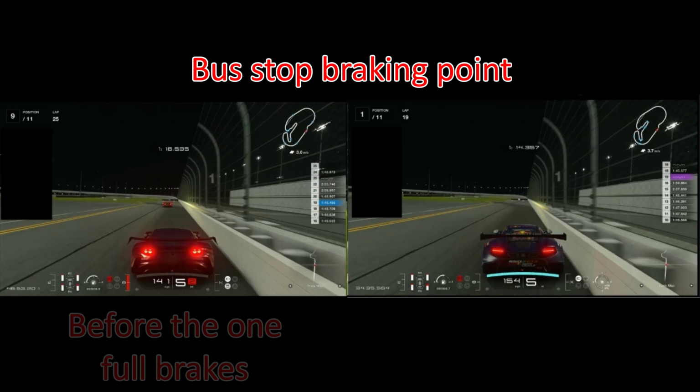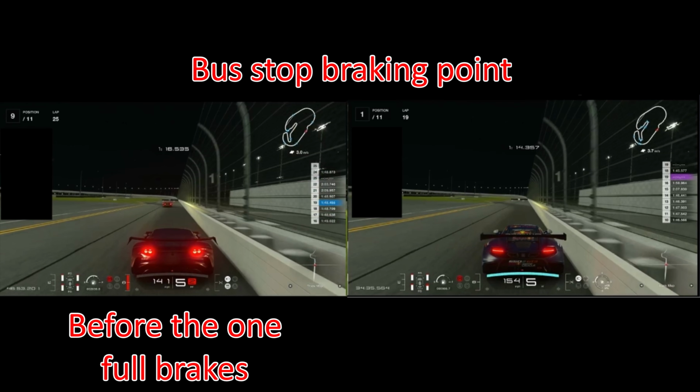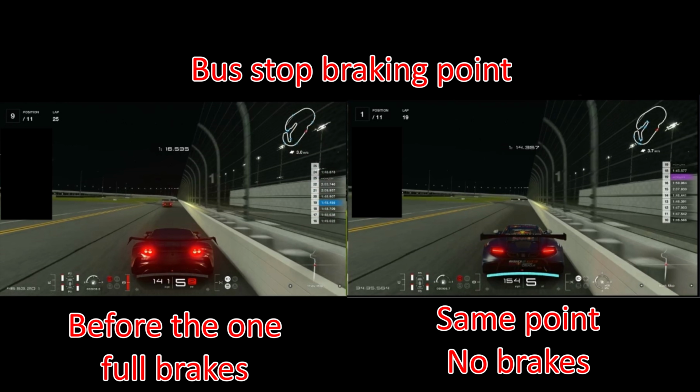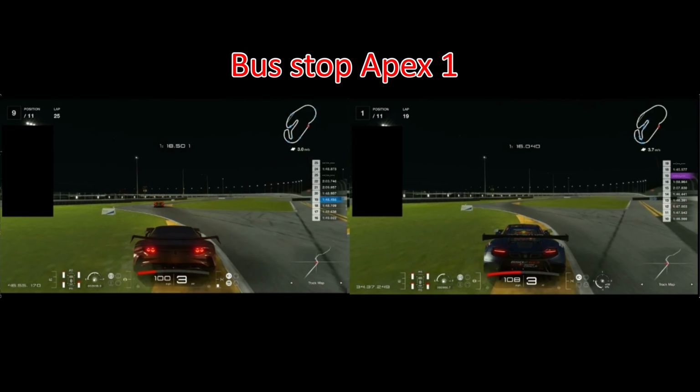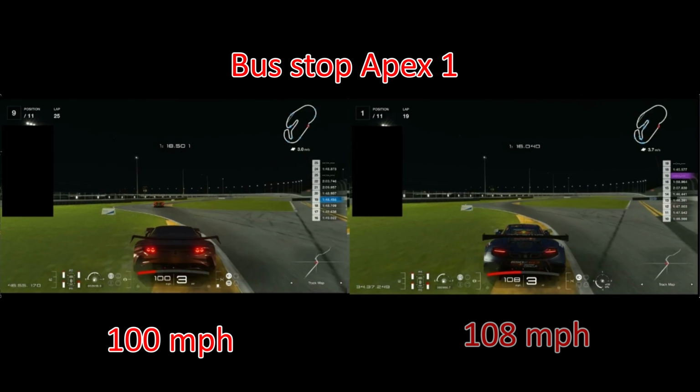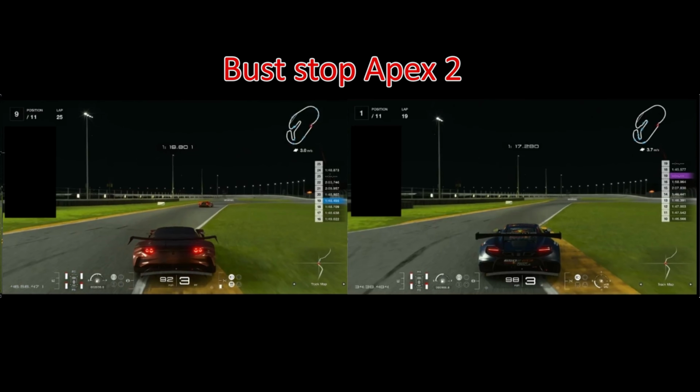I hit the braking point. I'm doing 141 before I'm even fully on the brakes. He's at 154 at his braking marker, but still not got the brakes on. So I've had to slow down significantly before as we hit the first bus stop apex. You can see 100 mile an hour versus his 108, and we're pretty much lined up the same. The centre of the car running down the two apexes.